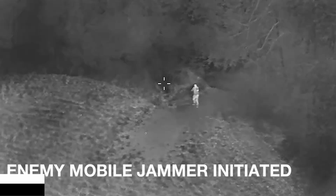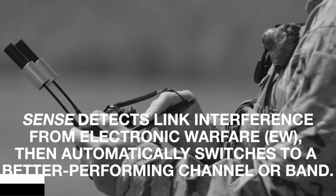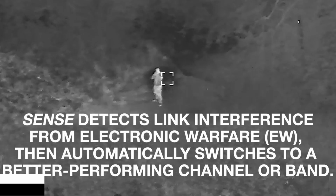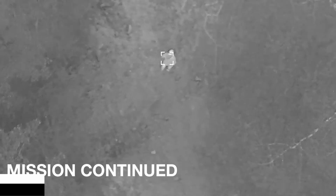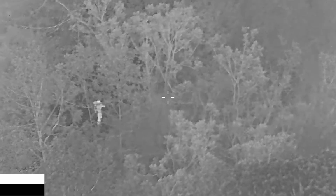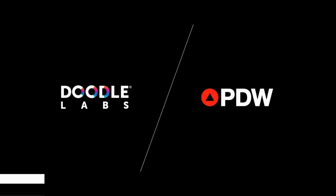But what you're seeing here is, again, jamming is really just intentional interference caused in a data link. And so this is that degradation of the link. What they're showing there is that ability to switch over to a different channel or different band altogether, and what that allows you to do in terms of continuing your mission and actually maintaining operationality.